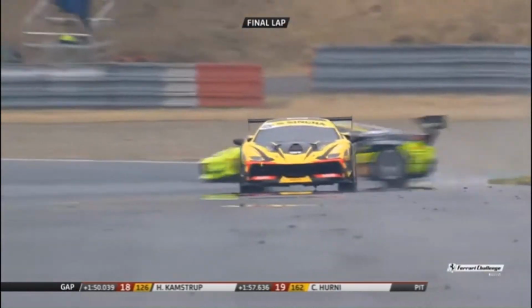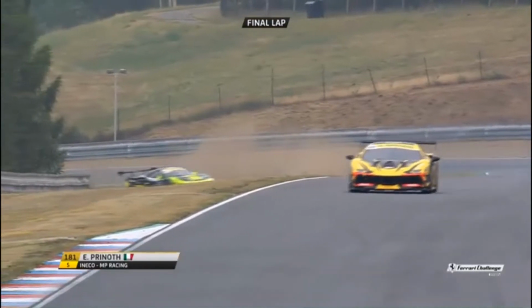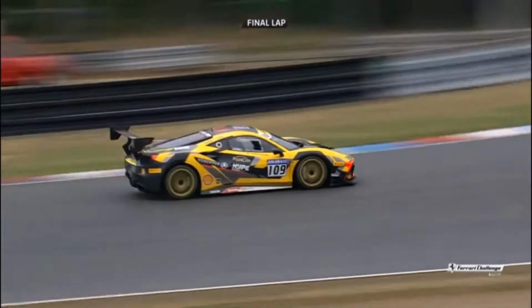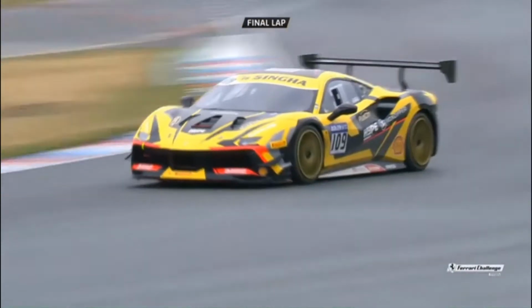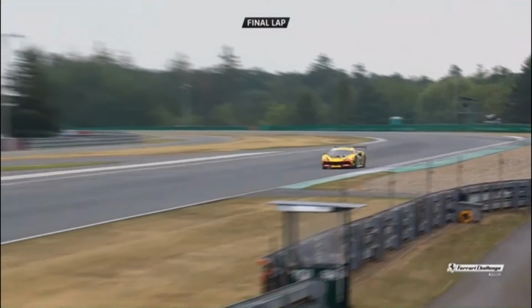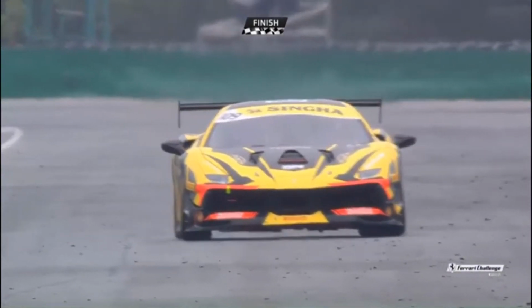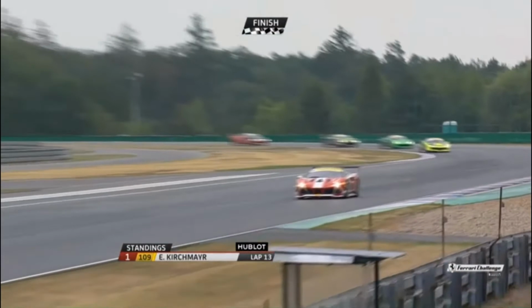Eric Prinot has gone. He'd already got a 25-second time penalty, but he pirouettes all over the track, makes contact with the barriers, brings all sorts of gravel and grit onto the circuit. So, real drama in the closing stages of this race as the rain begins to come down again. Here comes Ernst Kirchmayr. He is going to be untroubled. He does take the checkered flag. Now, bear in mind, wherever Eric Prinot appears, he's got another time penalty.